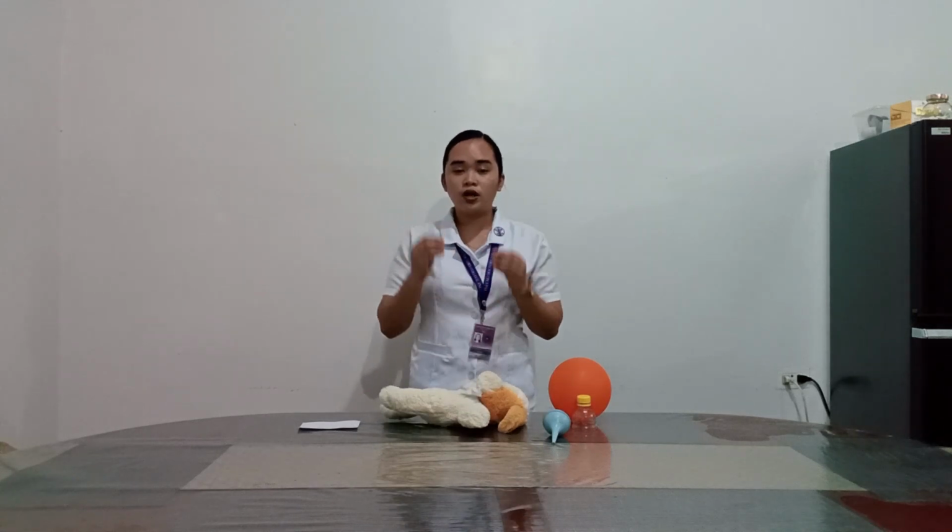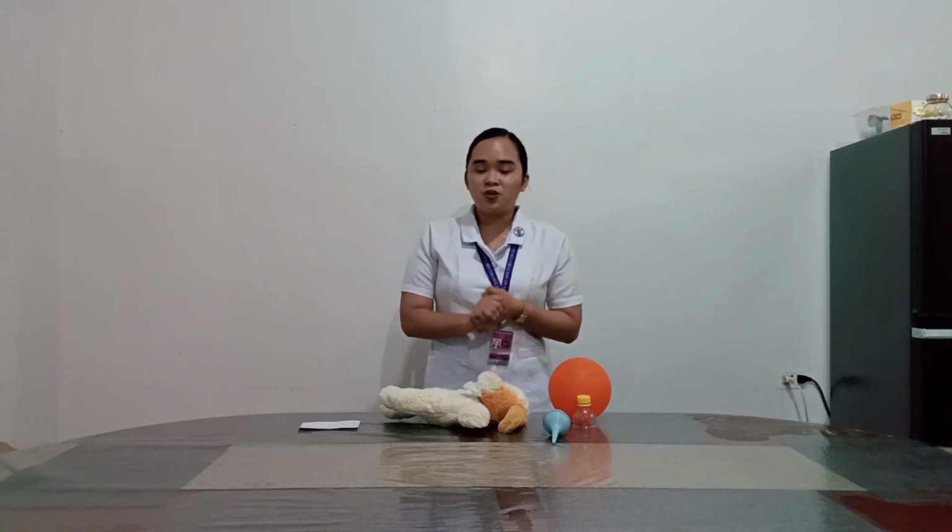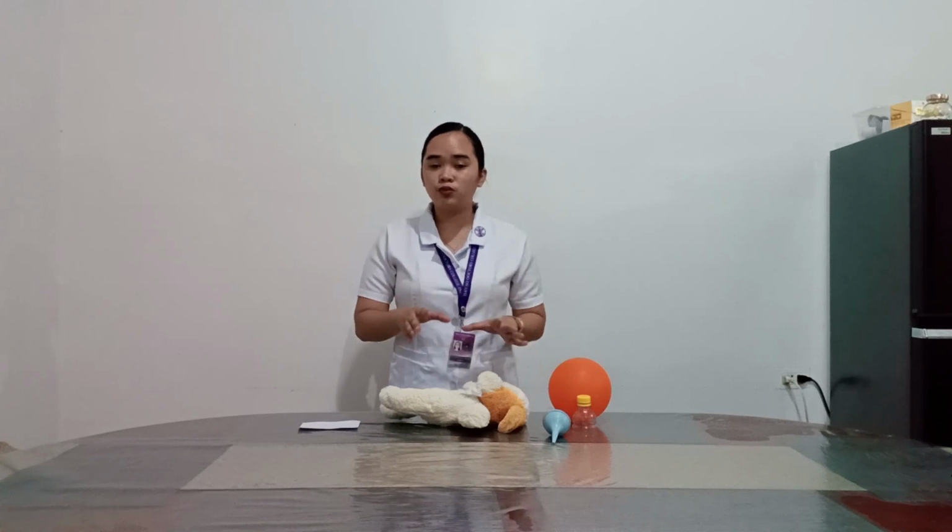Now evaluate the heart rate after 4 cycles. So now the newborn is breathing. If still after the CPR there's no increase of heart rate, or it is less than 60 beats per minute, we'll have to continue doing the CPR and prepare to assist for an intubation and giving of medicines.